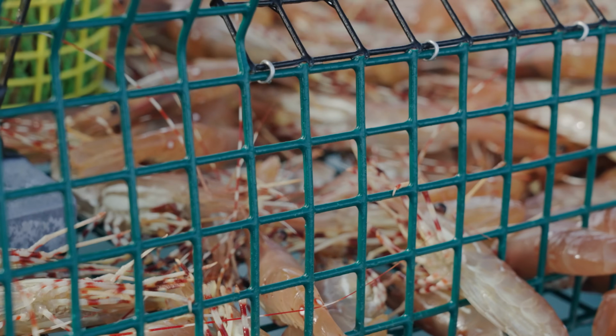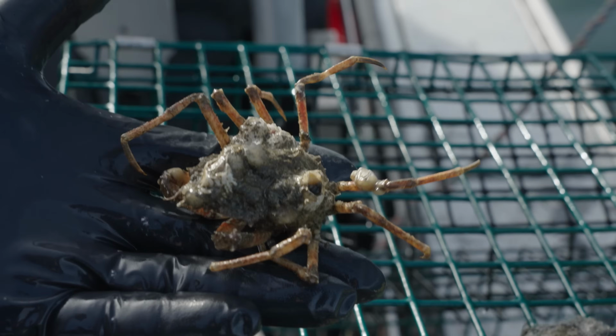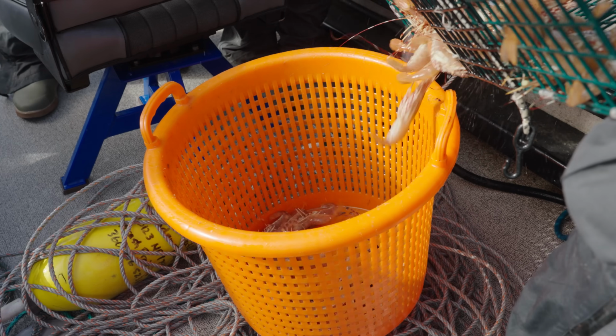Oh, we got some decorator crab. These little guys. Oh, no way. Yeah, these are decorator crabs. That is so cool. So you put them all in one first?